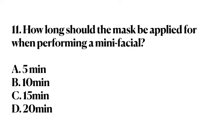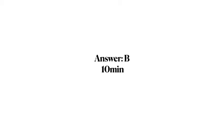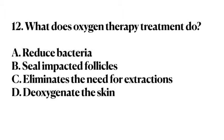Number 11. How long should the mask be applied for when performing a mini facial? A. 5 minutes. B. 10 minutes. C. 15 minutes. D. 20 minutes. Answer B, 10 minutes.